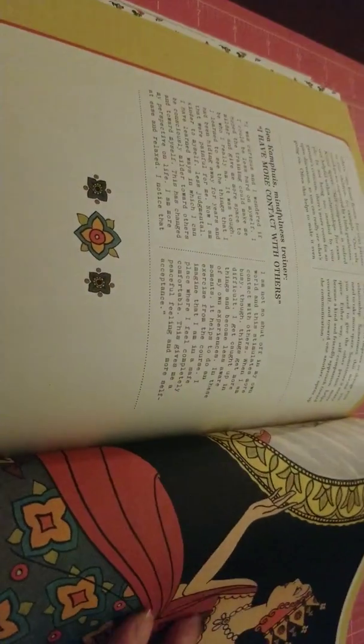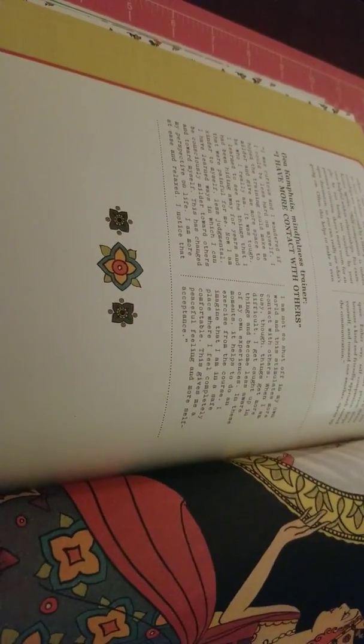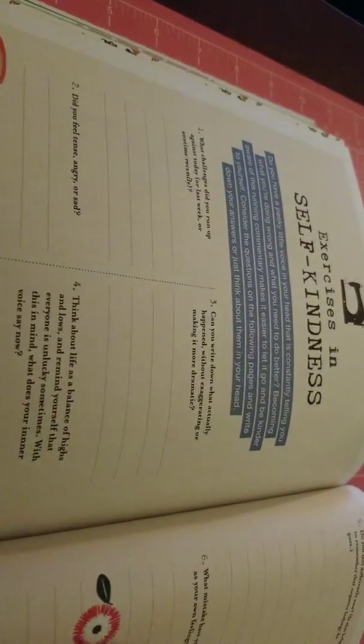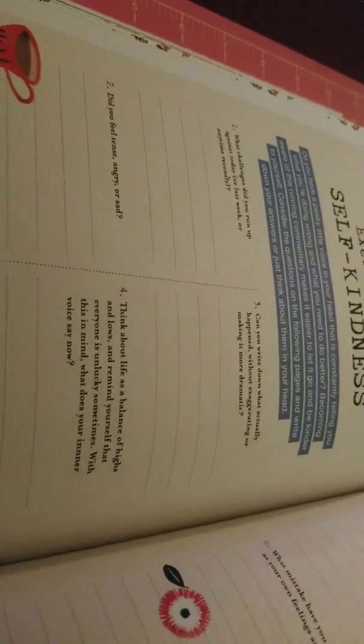So yeah, guys, give it a try, you know. Give it a try. See if you can find this book. And give it a try, the exercises, read up on it, and at the same time you could have fun creating, like exercise and self-kindness. I mean, it doesn't hurt to try, and you never know, you'll find something about yourself that you didn't know about.